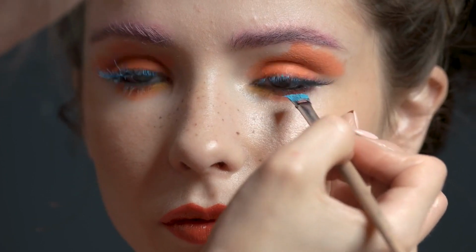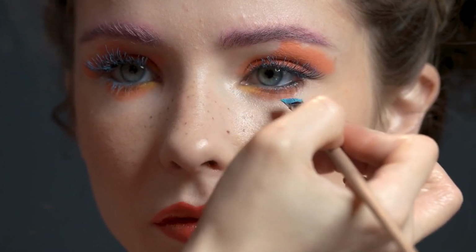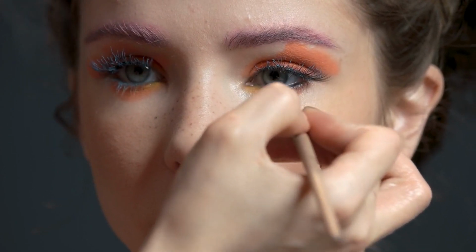1. Choose a lightweight formula. Opt for a tinted moisturizer, BB cream, or light coverage foundation that evens out your skin tone while letting your natural skin shine through. 2. Apply sparingly. Use a damp makeup sponge or your fingers to apply the product only where needed, such as in areas with redness or uneven skin tone.